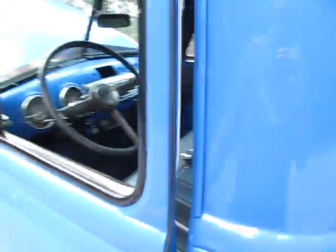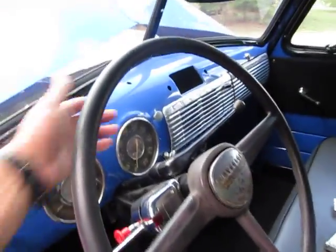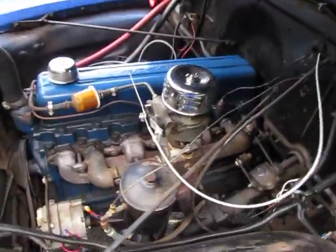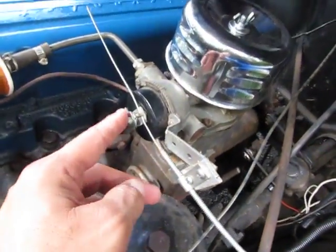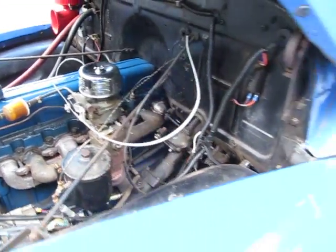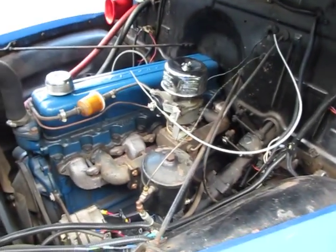And like I said, the only problem I've ever had with the engine is just cold starts. It sometimes seems like, and the choke does work, but somebody kind of retrofitted this. It was an automatic choke, and somebody kind of made it into a manual choke. It does seem to work, but like I said, a little cold on the start, but other than that, the engine runs really good and strong.